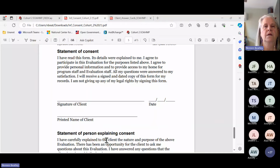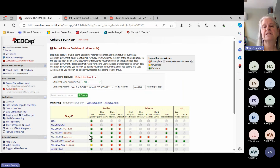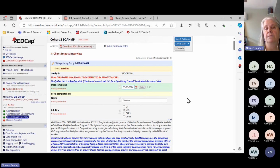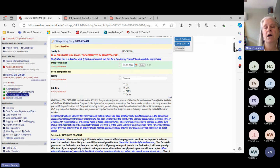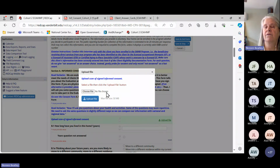Yes. Okay, great question. So what happens is that after you get the informed consent, you're going to go to your record dashboard. You're going to find the specific client that you're working with. You're going to have to look here. So here, it's Mary Smith. I still need to do the client impact interview. Now, in this particular case, I'm also going to mention I chose continue. You should not continue until you have actually signed, uploaded. Normally, you should leave it as incomplete until you have uploaded it. So once they have that signed, that sheet, you're going to come back to the specific client, and you're going to say upload. You're going to find the file on your computer and you're going to upload that signed consent sheet.